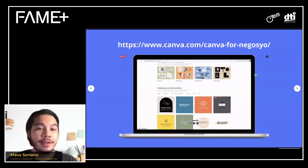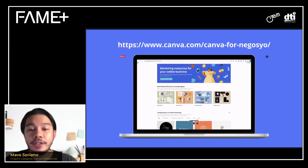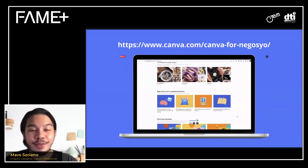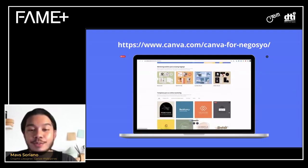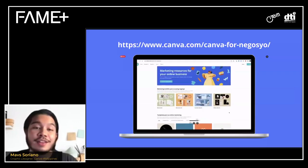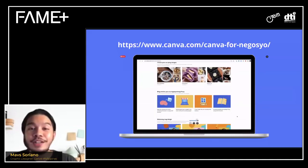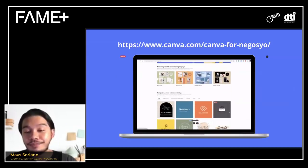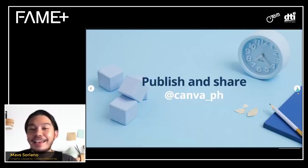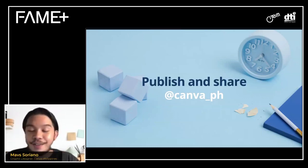And there's another page, canva.com/canva for negosyo, where there's a tutorial for us. It's in Tagalog local, and it's a tutorial for us Pinoys for actually starting yung mga small businesses natin. It's tailor-made for us Pinoys because even the photos, we have Pinoy breakfast, Pinoy fashion, and everything. You can just go to canva.com/canva for negosyo to check all these beautiful things that you can use for your brand. And yeah, once you guys have designs now, I'm so excited to see them.